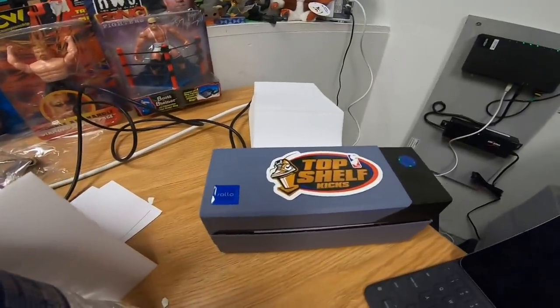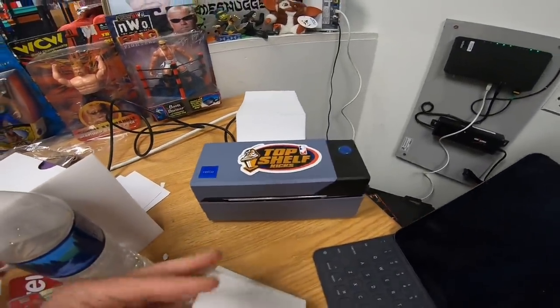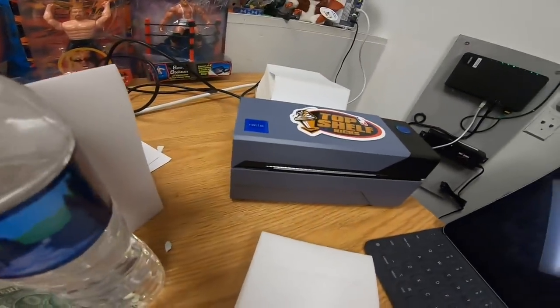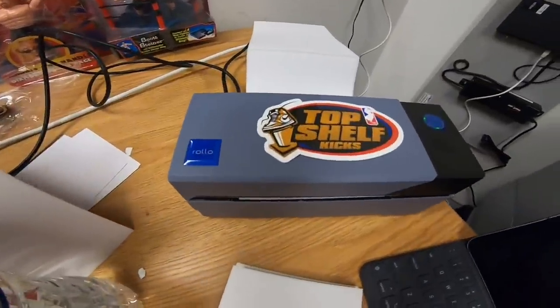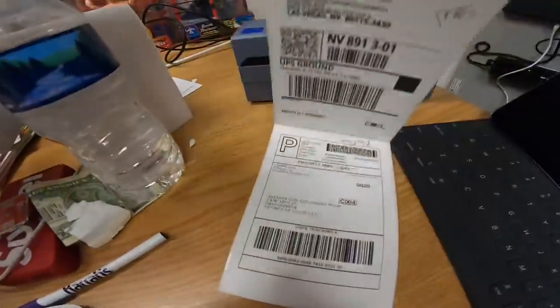I didn't check the film, so I don't know how much I talked about this Rollo printer, but it's been great so far. We just printed out all our labels, quick and easy, but I still have some kinks to figure out, like how to make it go wireless to other devices. Right now it's just plugged into the computer, but look how small it is. Just put all the paper right there and never have to pay for ink again.